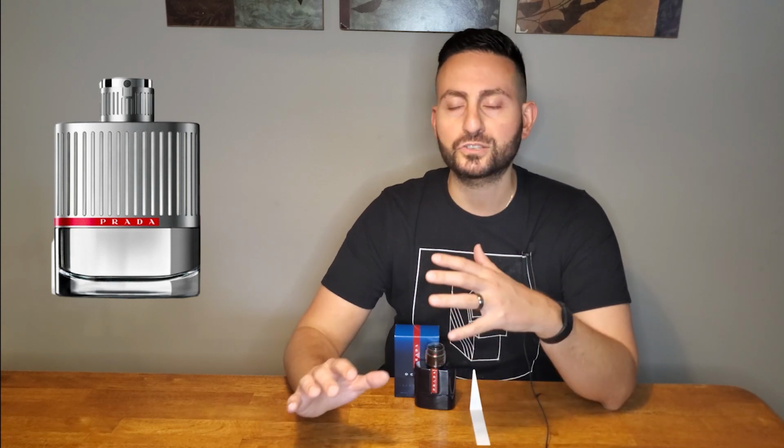So the original Luna Rossa, I just remember it being a very nice, pleasant, smooth, silky, almost iris-based fragrance. And of course, when you think of iris, you think of the smell of lipstick or a cosmetic bag or something like that. And that's certainly the vibe that a lot of Prada fragrances evoke.